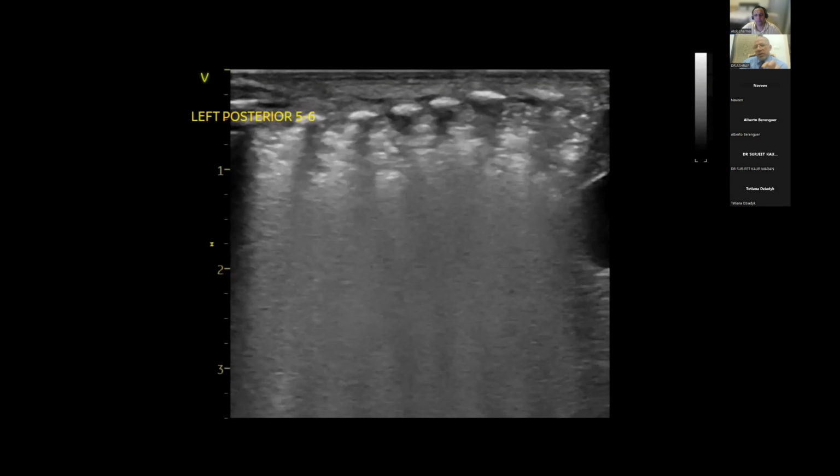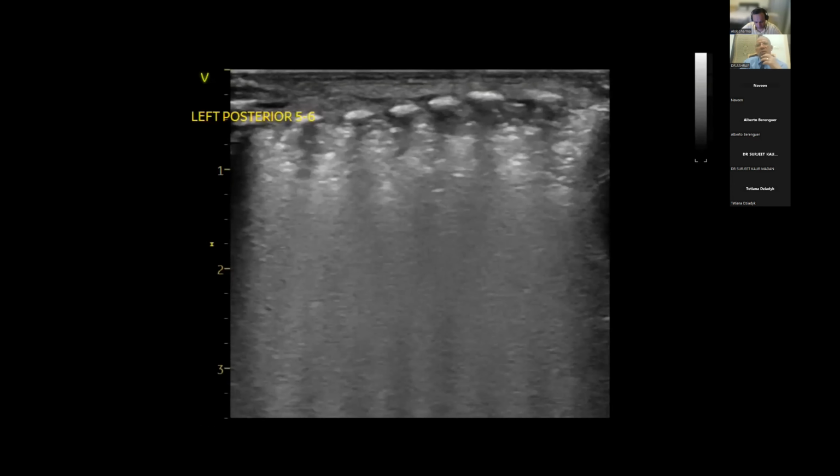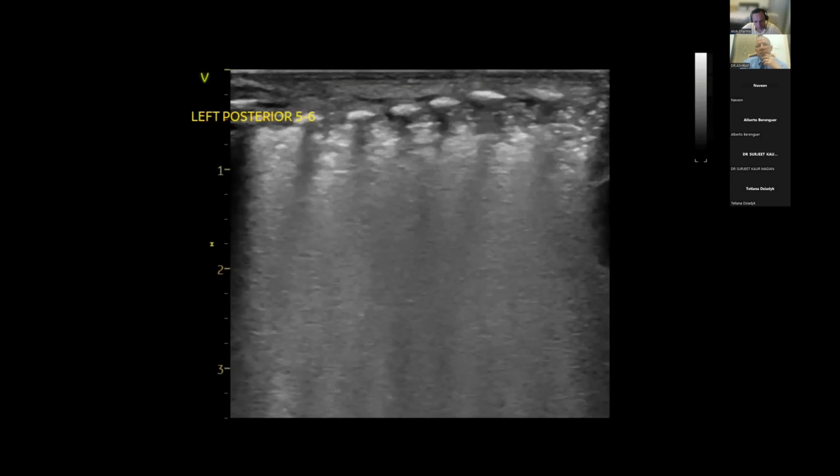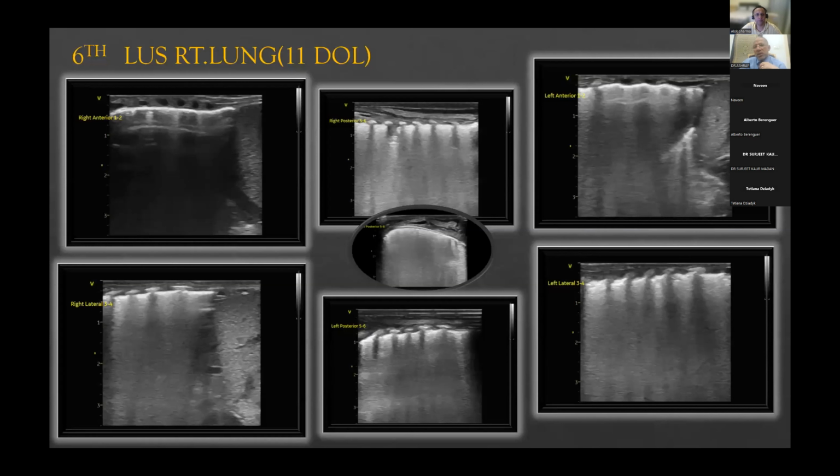I use volume guarantee with the high frequency, set at 1 to 2 ml per kg. It's a very good example of good recruitment of the lung over a period of time.